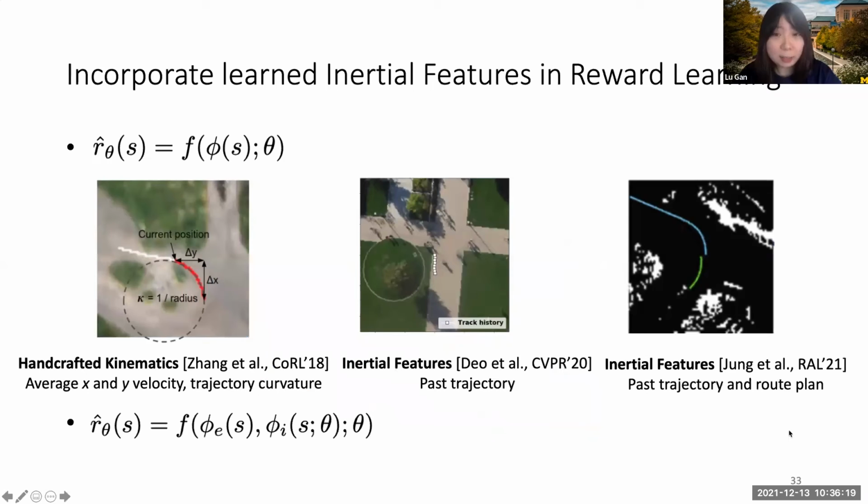In the reward learning network, the inputs to the network are feature maps, phi S, which are usually environmental features built using exteroceptive sensors, for example, the height map, the height variance, the occupancy, or the color information. However, those environmental features do not have any information about the robot itself. So to make the reward learning more accurate, researchers started to investigate integrating robot states as input features to this network.